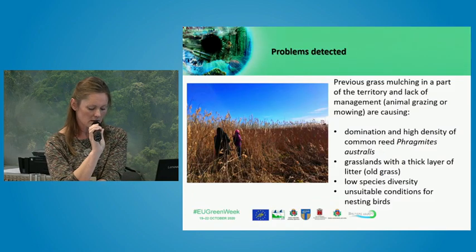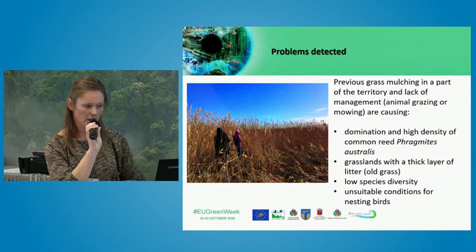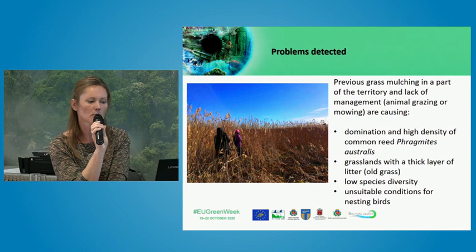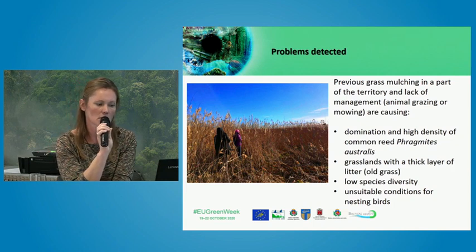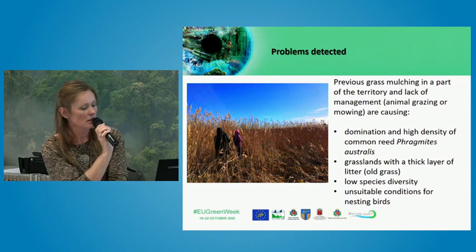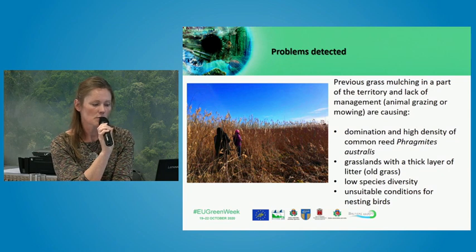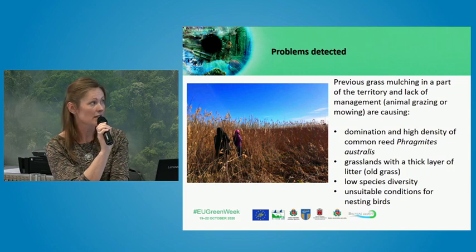And what are the problems identified here? Generally, it is previous grass mulching in a part of the territory and lack of management, animal grazing or mowing, and that's causing domination and high density of common reed, grasslands with a thick layer of litter or old grass, low species diversity, and unsuitable conditions for nesting birds.